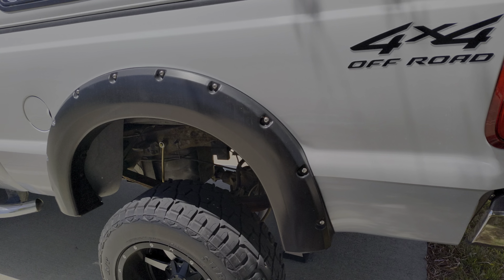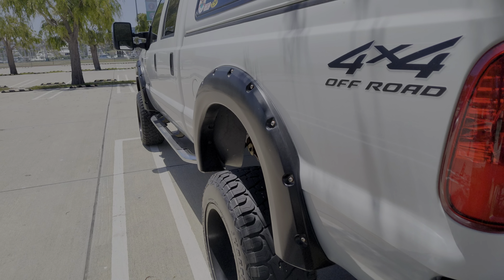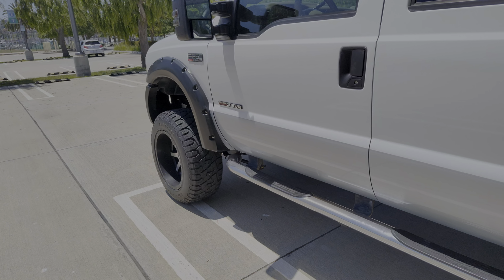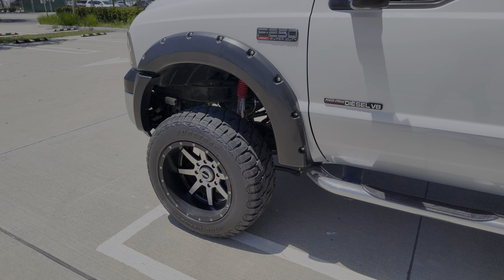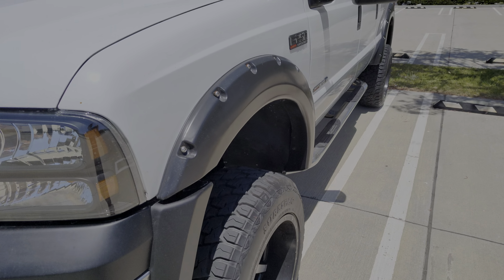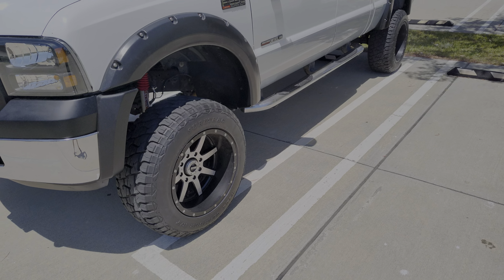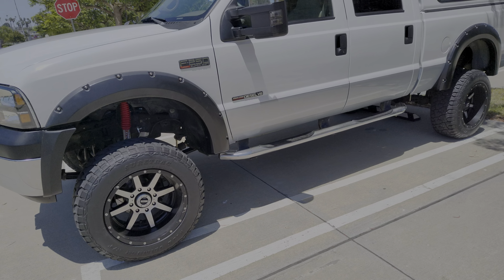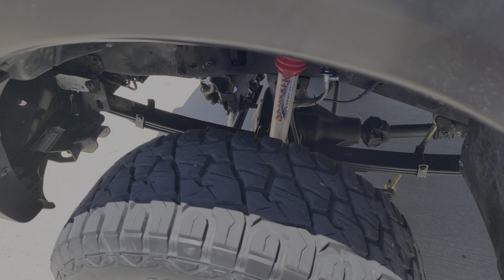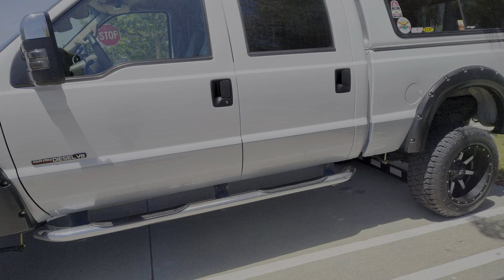We have, of course, the fender flares, just so that way the offset on these wheels don't poke out. They can easily be removed if you prefer to have the wheels sticking out, but just so that way we wouldn't have any issues with any policemen, I had those fender flares installed on it. Now, speaking of the offset, these wheels do not rub from lock to lock at all. Because of the offset, they do not hit the leaf springs in the front, which is absolutely fantastic.